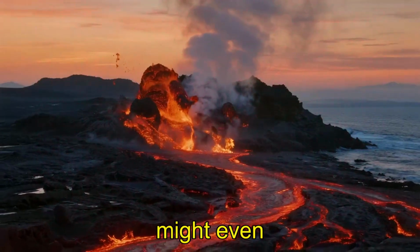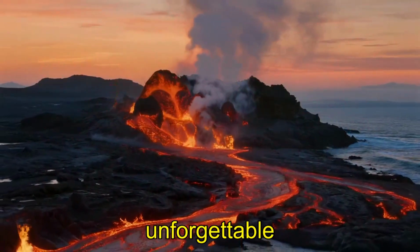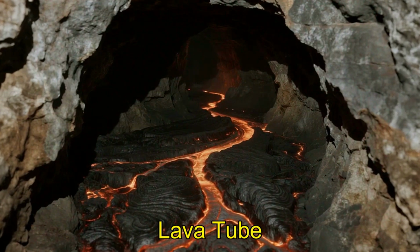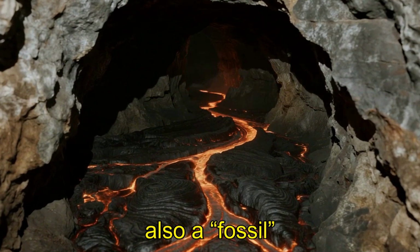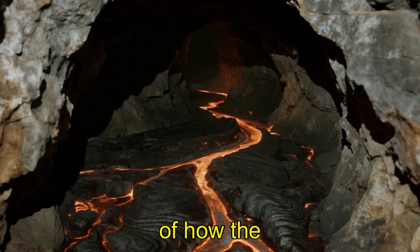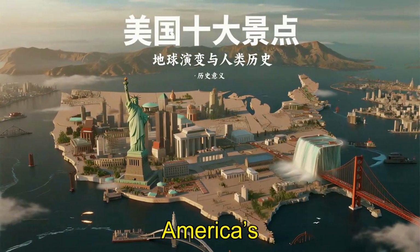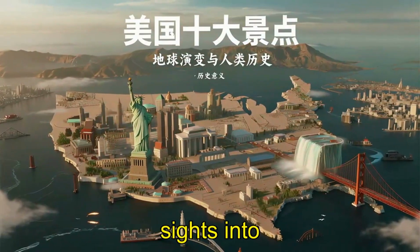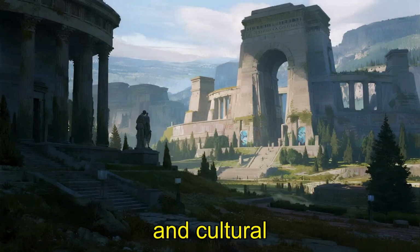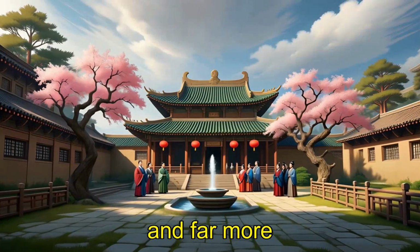If you're lucky, you might even witness the spectacular sight of lava flowing into the ocean, an unforgettable reminder of the Earth's dynamic, living nature. The Thurston lava tube we mentioned earlier is also a fossil of ancient volcanic activity. The winding patterns on its walls tell the story of how the lava flowed and cooled. These geological and historical facts turn America's top 10 attractions from isolated sites into three-dimensional carriers of Earth's evolution, human history, and cultural heritage. They make your trip deeper, more meaningful, and far more memorable.